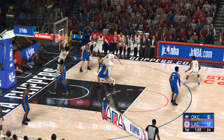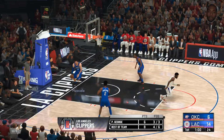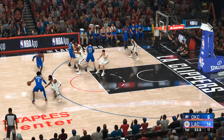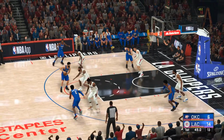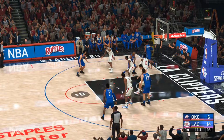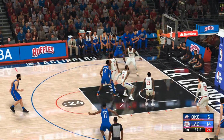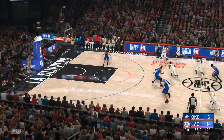And George, here we go. And it's George finishing it off. Well, the defender just a little too late in reacting. Gets a piece of Paul George, but a piece, that's not enough. Pass to Diallo. There's the feed to Williams. And it's Gilgeous-Alexander in the corner. The shooting numbers just aren't there yet in the quarter.